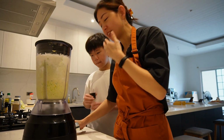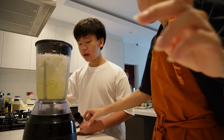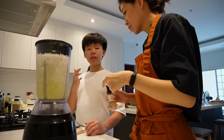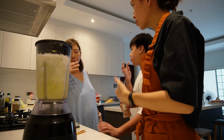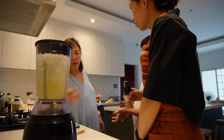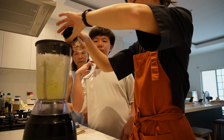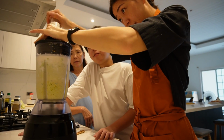Mmm, it's good. Lee, go like this and taste it. Oh, it's so good. Did you use more condensed milk? I didn't get enough. You think it needs more? It's good, no? I think the white condensed milk is enough. Do you think we need salt in it? A little bit. Maybe to give a balance. You know, the flavor triangle.